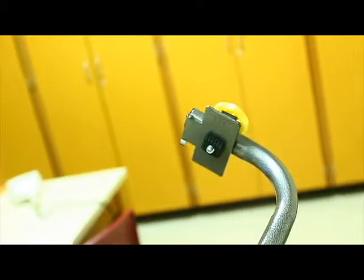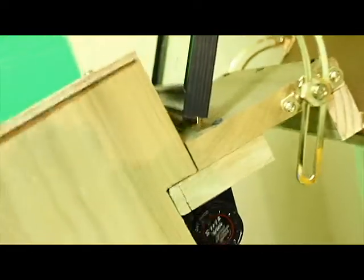Here's an example of some do-it-yourself items that I use for my films. For these things, you really have to do it on your own. And there's a lot of tutorials on the internet that show you how to do this. They're really helpful.